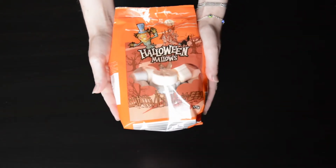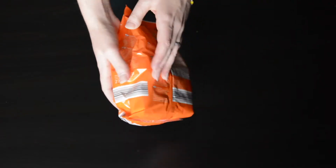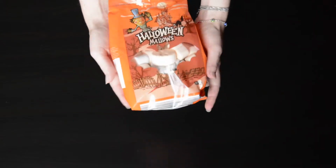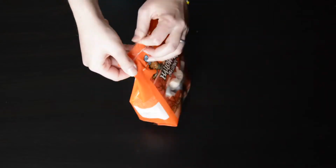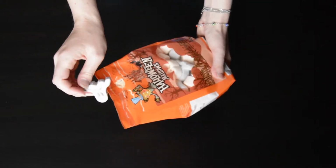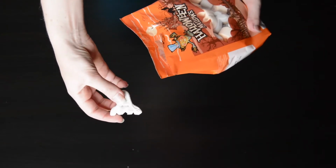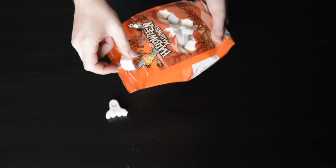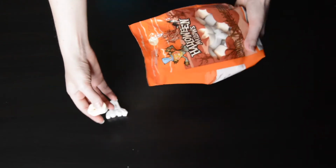Now, on with the treats! I haven't forgotten about trick-or-treaters or candy eaters. These Halloween marshmallows from Lidl come in 2 shapes and colors, purplish ghosts and orange pumpkins. They're really soft and sweet. I think they're great for making s'mores, Halloween s'mores. Maybe we can put some Halloween chocolate and these marshmallows. That will be amazing. What else can you do with marshmallows? Do you have any ideas? Let us know in the comments section below.